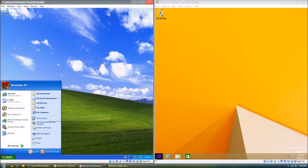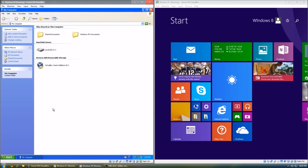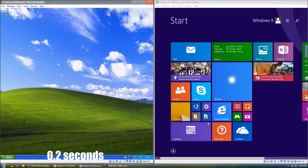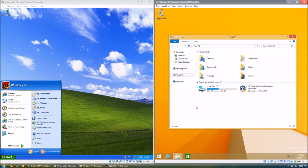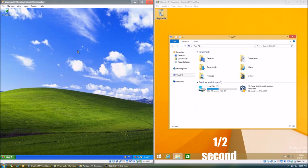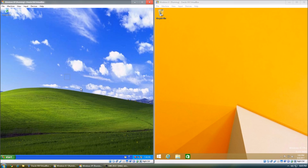Let's try My Computer, which is over here. 3, 2, 1. Okay, that's almost instant, about 0.2 seconds. So it's instant on this. What about Windows 8? 0.2 seconds on XP. Let's see in Windows 8. 3, 2, 1. Okay, so it took about half a second, but XP was instant. What surprises me is the huge speed difference in the startups. Honestly, that wowed me so much.